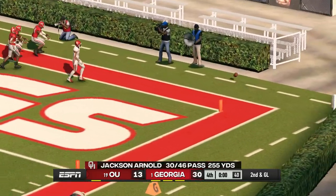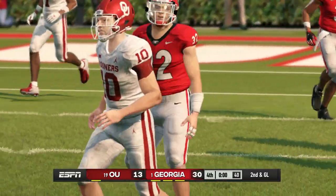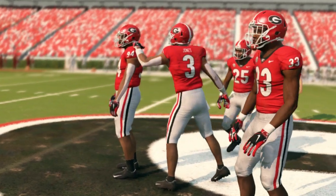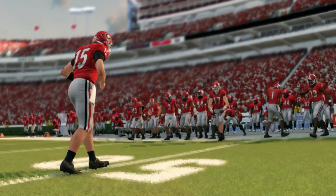Just throws this one away. This one's in the books, and our final score, 30-13, Georgia.